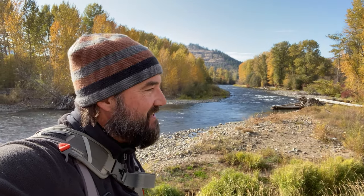Wow, what a great way to end the season. Fishing these freestone rivers of the Cascade Mountains. This was the last weekend, got into some great fish, some cutthroat and some giant whitefish. Just a lot of fun.